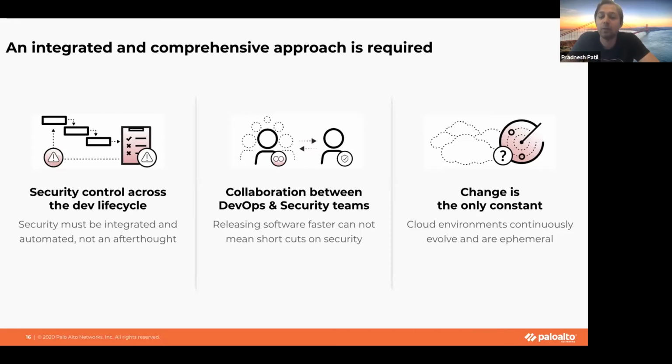And then we see a lot of companies in the news: this got hacked, the customer info got leaked, or somebody put cloud keys somewhere, S3 buckets. There's no shortage of those news.